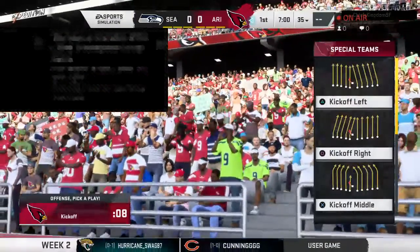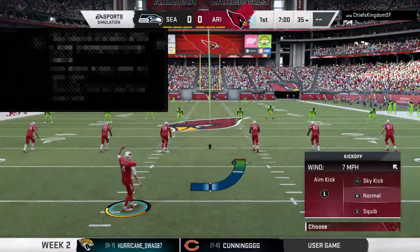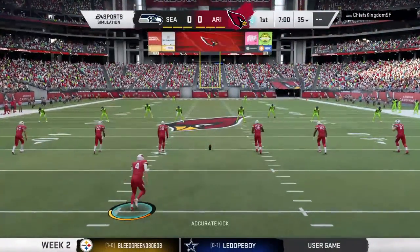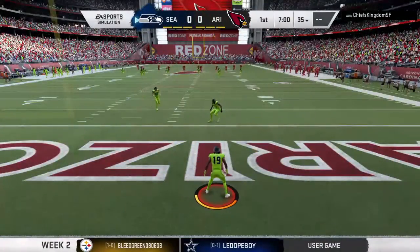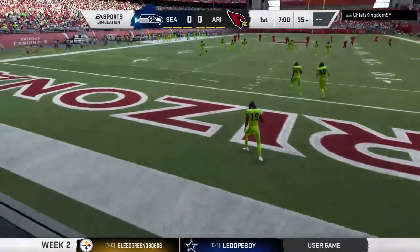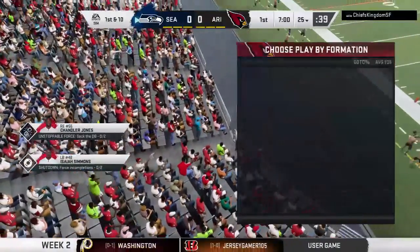Seahawks and the Arizona Cardinals. Two teams here, each off to 1-0 starts as this one is underway on EA Sports. And that'll carry over the back line of the end zone for a touchback. Let's go.